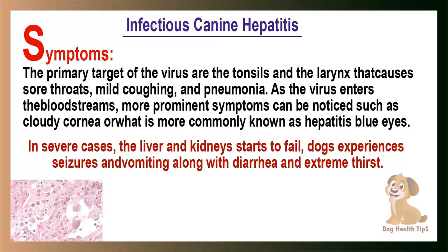Symptoms. The primary target of the virus are the tonsils and the larynx, which cause sore throats, mild coughing, and pneumonia. As the virus enters the bloodstream, more prominent symptoms can be noticed, such as cloudy cornea, or what is more commonly known as hepatitis blue eyes. In severe cases, the liver and kidneys start to fail. Dogs experience seizures and vomiting along with diarrhea and extreme thirst.